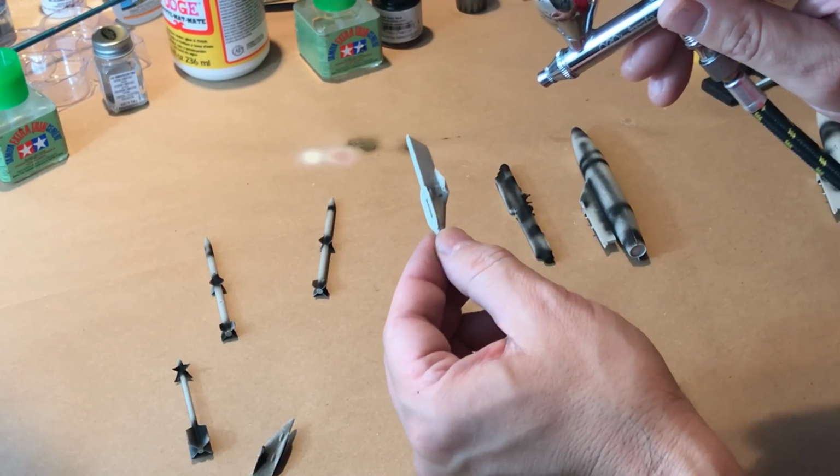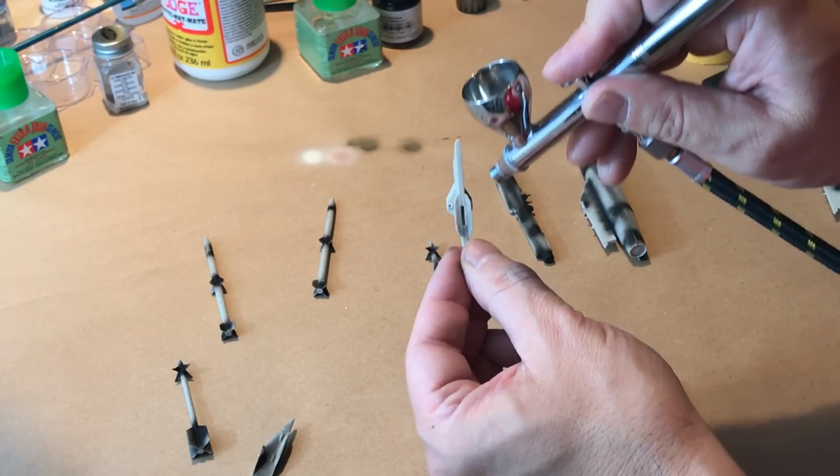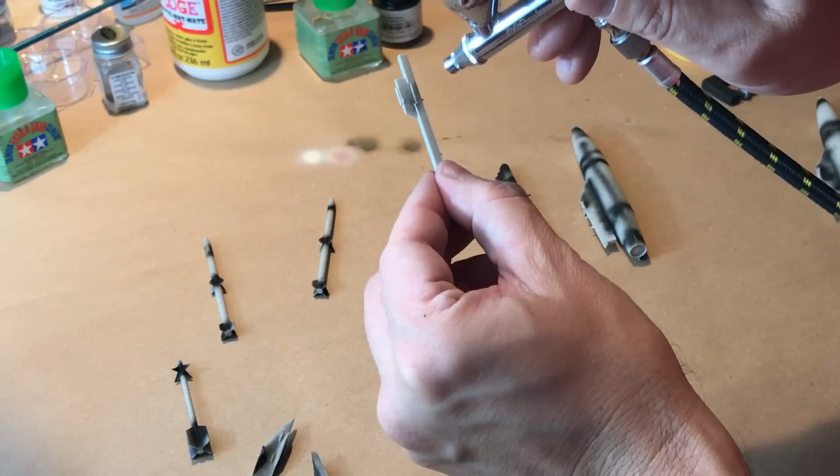The missile rails and pylons don't have many lines for us to pre-shade, but we can add random hits of black paint to add character and depth to these parts, which will be enhanced with the final gray coat.